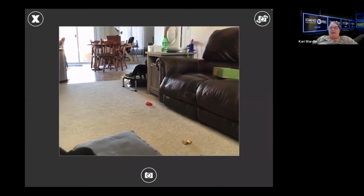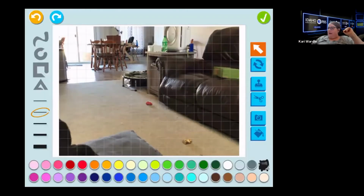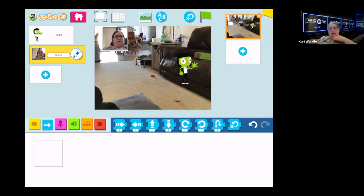So I could then, this is my house, right? Which is actually pretty cool for kids to take a picture of their classroom or their house or whatever. So I could take a picture of that, and now that becomes my background on Scratch Jr. And again, I can color it, I can add to it, but now I could take a picture of my dog if I wanted, and I could code my dog in here.